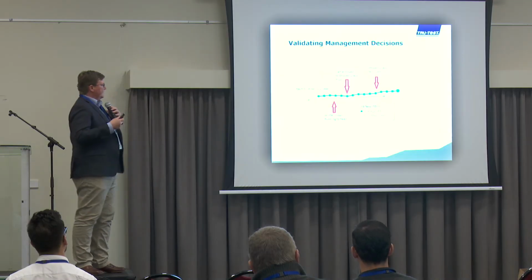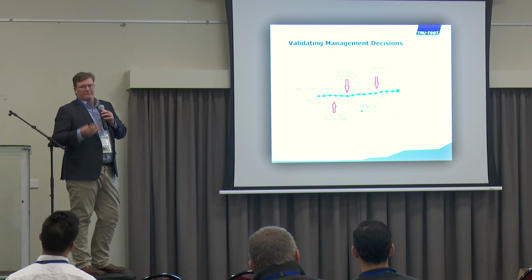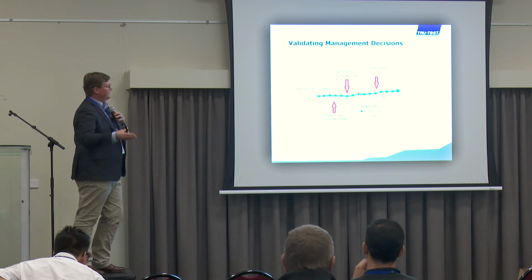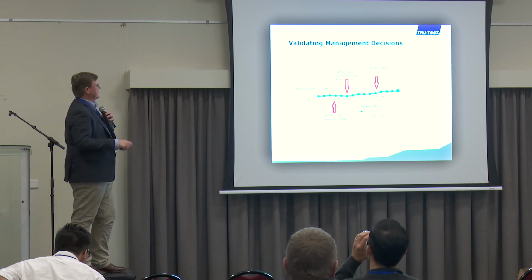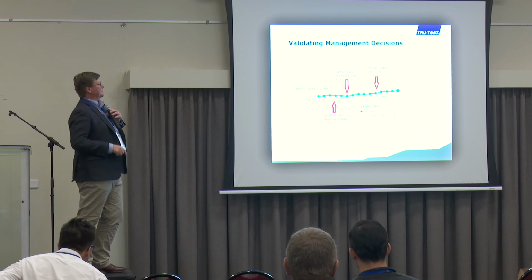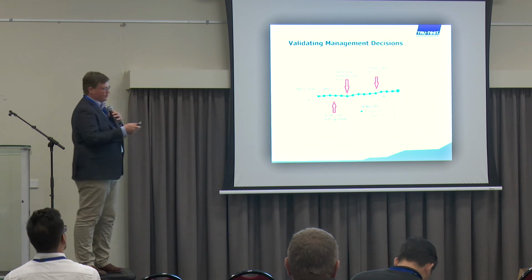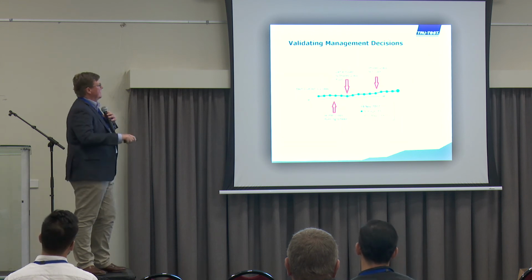So for this producer, we're really quantifying what farming decisions he was making, and how, because he was turning this grass into beef, what was the return on each one of these, especially on the fertiliser run. So that's just an example of how this particular producer was using the data to validate a management decision and knowing whether it was actually even worth doing.